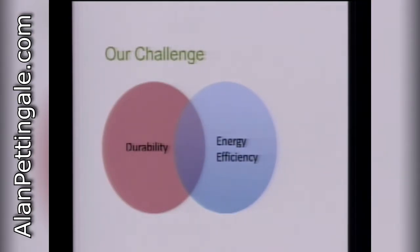And you can see from the overlapping, very technical pie chart there that there's only a small portion of the two that come together. You can do things that will improve energy efficiency, certainly, but will greatly adversely affect your durability. And a lot of pure durability work, doing your restoration and taking care of your structure, really doesn't have much of an impact on your energy efficiency.